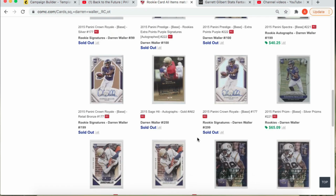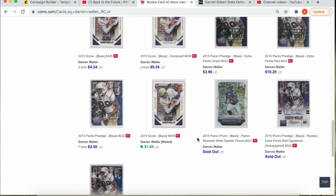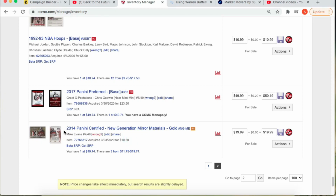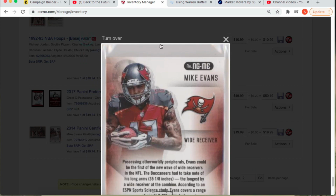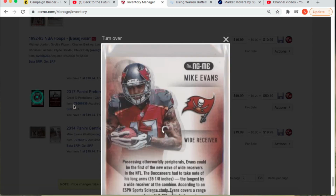Just remember, you want some money in that COMC account, because every time you click, it costs a history point, which equates to a penny. Also, it's going to be really hard for you to scan and search for cards without wanting to buy some, because there are some really underpriced football cards that, as a collector, I guarantee you can find, like nice little autographed or RPA rookie patch autos of your favorite players or guys that you feel really bullish on.